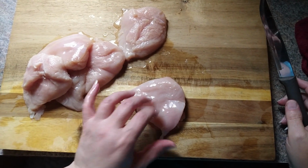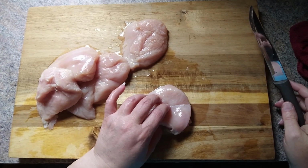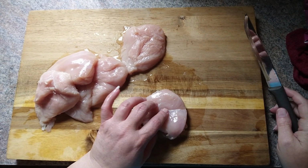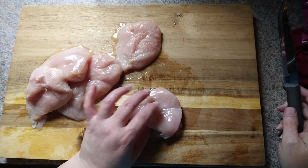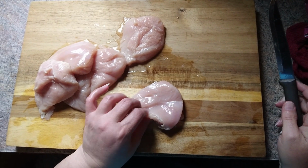Okay, it's been a while, but we're gonna do some recipes here that we've been using since we started our weight loss journey. Everybody keeps asking, what are y'all doing to lose weight? We'll show you some of the meals that we've been doing lately.